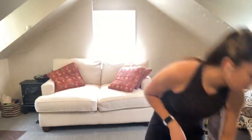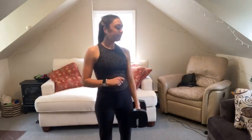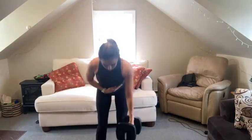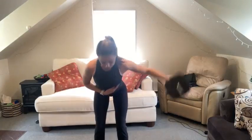Try to get that second round in. We should be just on time for round number 2. Starting back up again with that single arm fly. Are you ready? One more time with each one. Make it a little bit stronger than that last round. Hinging at the hips, shoulder width apart. Here we go for 10 each side. And out nice and wide, right to the side of that shoulder.